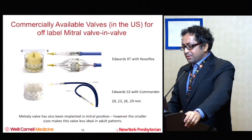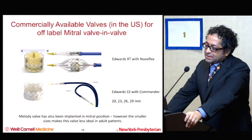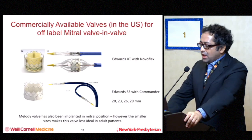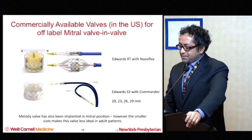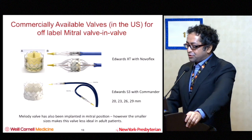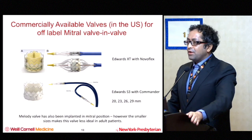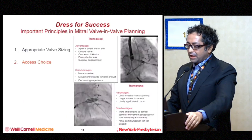So the valves that are commercially available in the US off-label for mitral valve-in-valve are the Edwards XT and S3. I will mention the Melody valve has been implanted and has been published in the mitral position. However, the smaller sizes in general make this valve less ideal for most of the adult patients we're talking about.